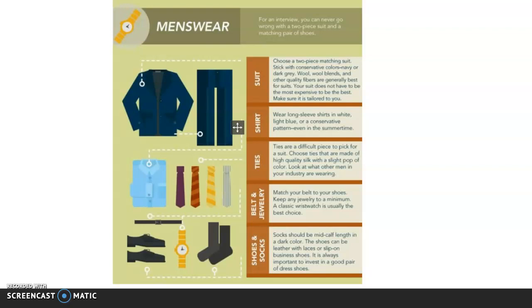Your shoes need to be hard-soled dress shoes. And if you don't own those, or any of this stuff, all of you can easily go to a Goodwill and find this stuff very cheap in your sizes, even used dress shoes for $5 or something like that is totally fine, okay? But it's always good to go ahead and invest in a good pair of dress shoes.